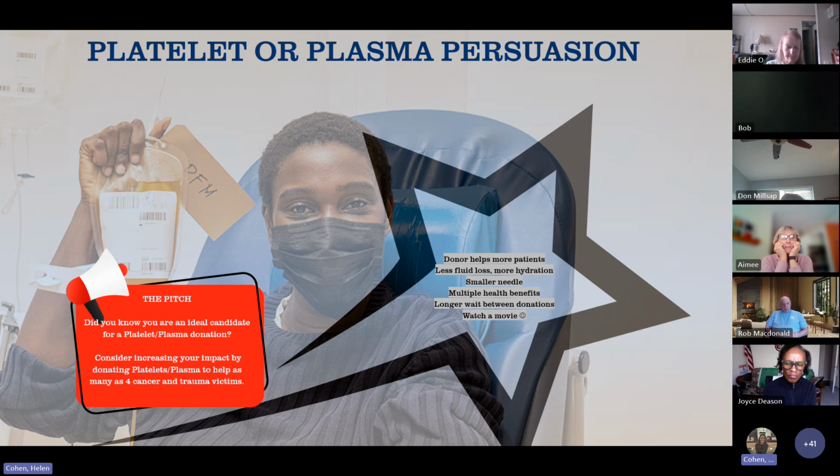We want to lean in with care, then knowledge, then care. So with care, we want to be sincere and meet people where they are. Knowledge, explain why what we are doing benefits them, and care at the end with positivity. Here is a pitch that you can use for platelet or plasma persuasion. Did you know you are an ideal candidate for a platelet slash plasma donation? Consider increasing your impact by donating platelets to help as many as 4 cancer or trauma victims.